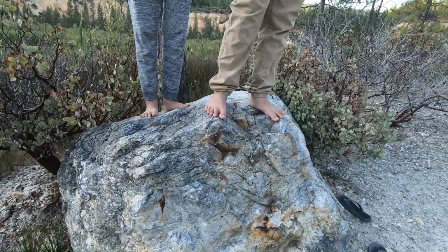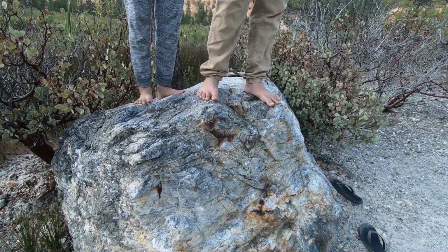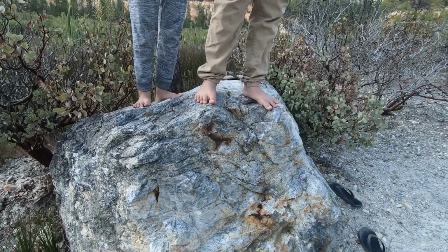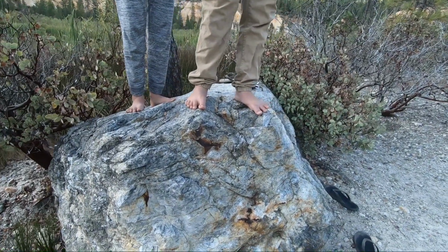Seriously, these kids love flip-flops. They live in flip-flops. I'm probably going to bury them in flip-flops. Well, actually, I won't be burying them. They'll be burying each other, hopefully. Or their kids will be burying them in flip-flops.